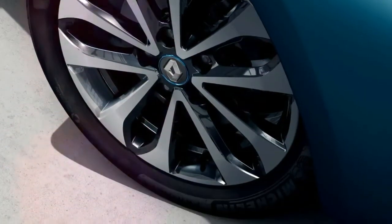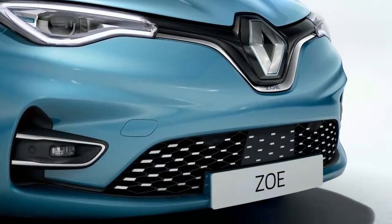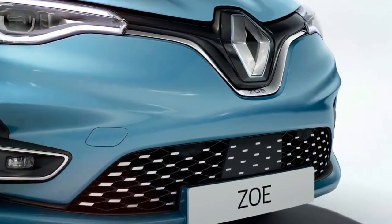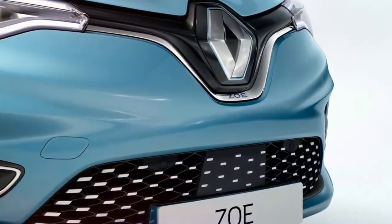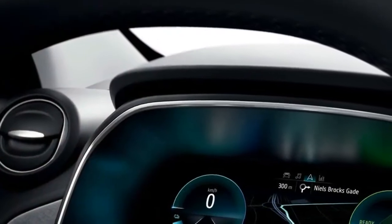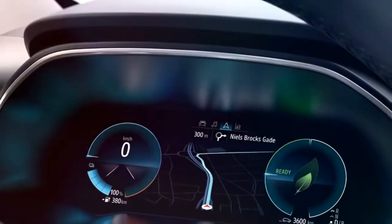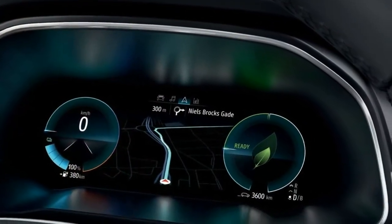From 50 to 75 miles per hour, 80 to 120 kilometers per hour, Renault says it needs 7.1 seconds, a 2.2-second improvement compared to the R110 electric motor, which carries over with 80 kilowatts, 110 PS, 108 horsepower.